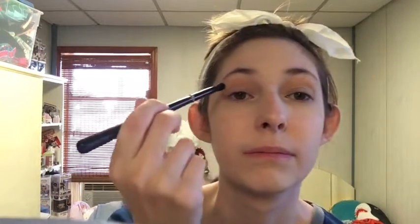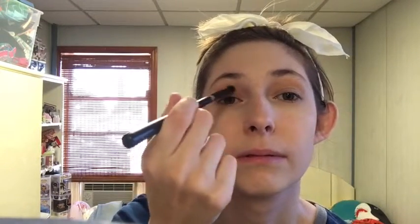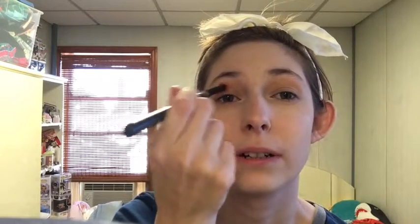Next I'm going in with my BH Cosmetics brush with a 3 on it, and I'm going to go into the BH Cosmetics Take Me Back to Brazil palette. I'm going to go for this matte red right here. Yeah, that has never been touched. Let's see what it can do. Okay, so that's a bright. I thought it was going to be a little darker, but looks like that's not the case. It's okay, we'll make it work.